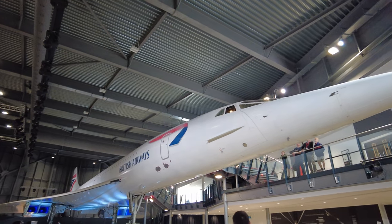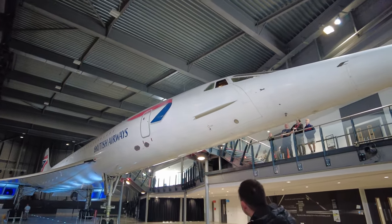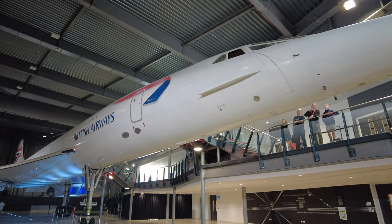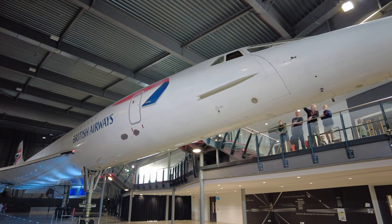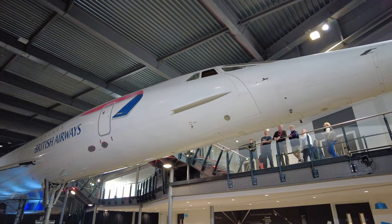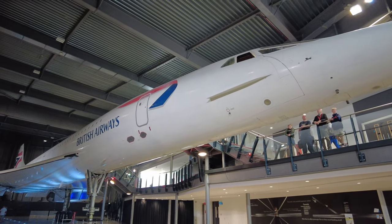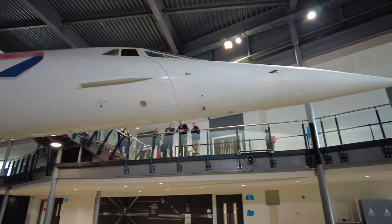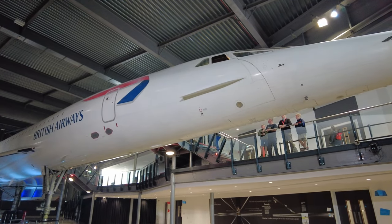Like, that is actually her. That's mad. I find it weird that... Is it speed assigned? Well, yeah, but also that isn't actually the plane. This isn't a model. No, that's the real one. This is the one that flew over Bristol.